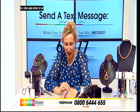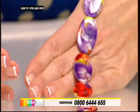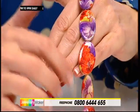No. This is the shell. I mean, Sheila's put one of these in the most amazing soutache design. It's coming up in about 15 minutes' time, but just look at these patterns.